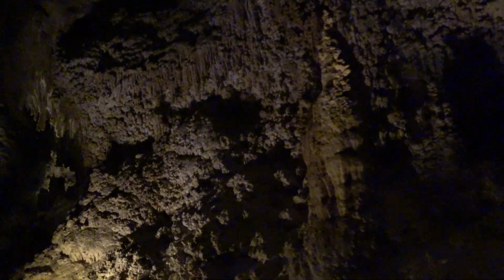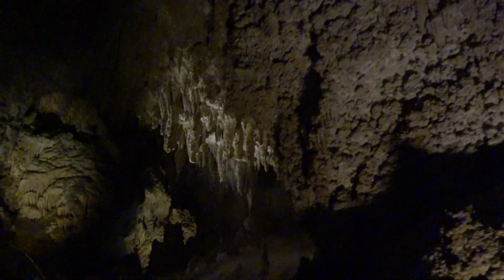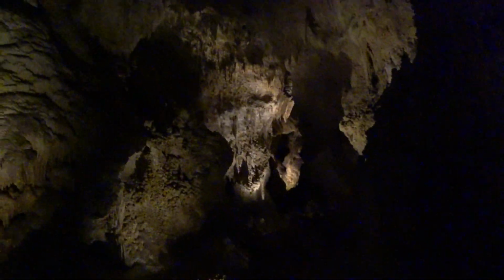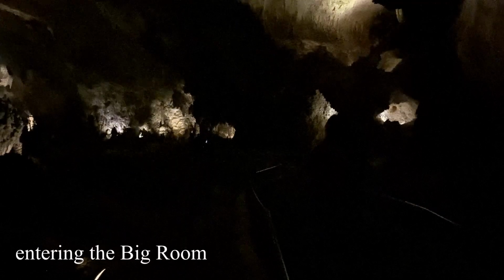Now, all of the photos and videos that we've seen up to this point have been prior to getting to the big room. So you can just take the elevator straight down into the old lunchroom area and explore the big room and then go right back up the elevator, or you can come in the natural entrance. And what we've just seen is what is in that section of the natural entrance to the big room.